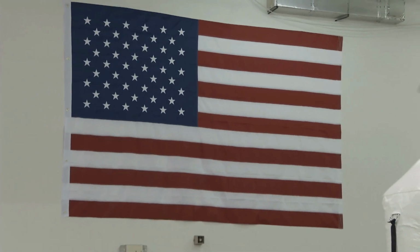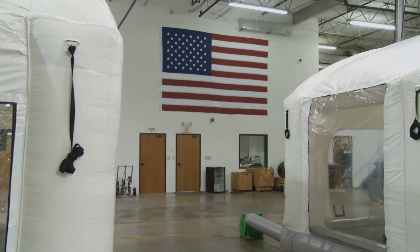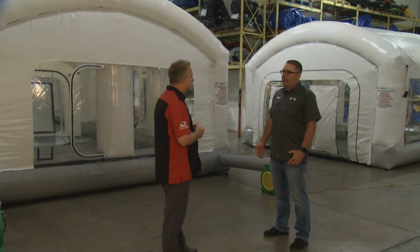Clearly, it's a really cool product, and I can't wait to see how it's all built. One thing that stands out to me, though, is it's made in the USA. Why is that so important? Because we can control the quality. We control the entire build process from start to finish, and it just allows us to put a much better product out on the streets.